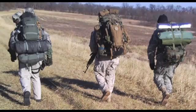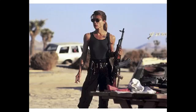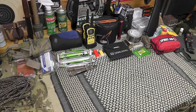If you're dressed to the nines with camouflage and all sorts of tactical gear and a big tactical military bag on your back and an AR-15 in your hand and a shotgun strapped to the side and a pistol on your little hip holster and all that sort of stuff, that's just not what you want to do. Okay, the whole key here is you need to blend in.